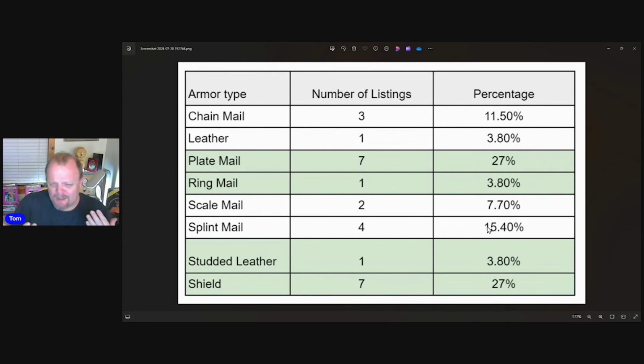So not everything's created equal. Advanced Dungeons and Dragons, and chainmail. Only 3 listings of chainmail on a table of 26 listings, so that's 11.5% for magical chainmail armors. Leather only had 1, for 3.8%. Plate mail got all the love. Plate mail, 7 for 27%. Ring mail, again, 1 for 3.8%. Scale mail 7.7% with 2 listings. Splint mail, 4 listings. Who wears splint mail? It got a lot of love for 15.4%. Studded leather, again, snub, same as leather for 3.8%. And then shields got a lot of love, 7 of them for 27%. So it's an interesting breakdown.